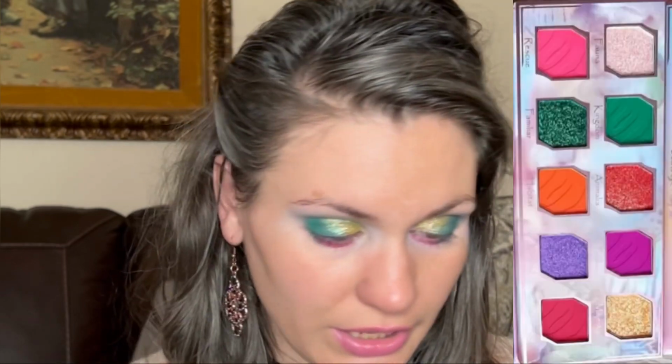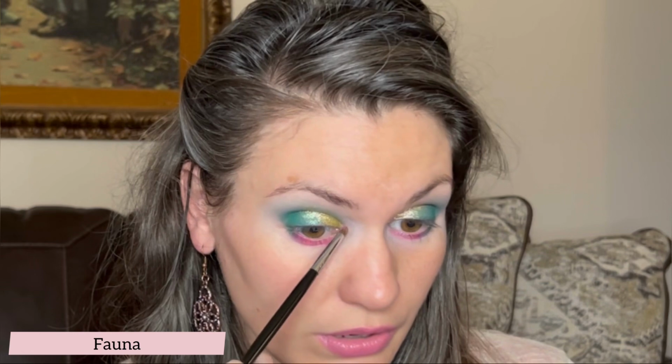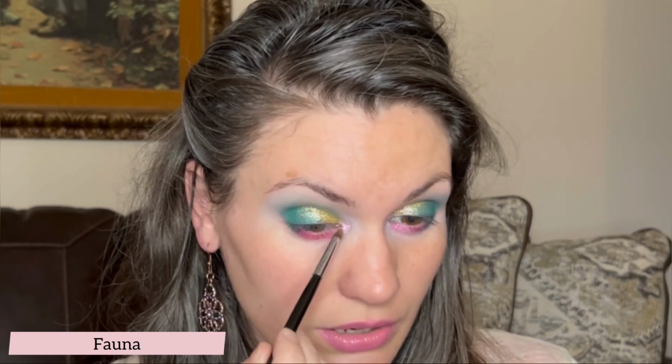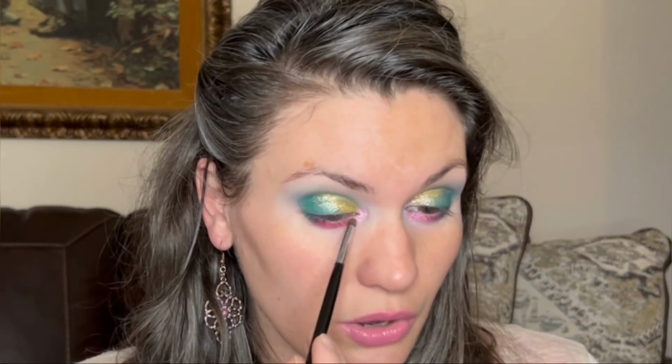Now I'll take the same brush and clean it off, and I'm grabbing the shade Fauna. Fauna is the multi-chrome in this palette. It's a pink, gold, dusty rose sort of color, and it's really pretty. I'm going to spray it on my brush, and I'll place this on my inner corner, and I'm also going to drag it at the inner part of the lower lash line and over onto the pink matte. Not all the way, just maybe a third of the way. This is a surprisingly fiery sort of color because it is mainly pink and gold, but when you put it on the lid, on the eye, depending on what you're pairing it with, it doesn't necessarily pull orange, but it has kind of a fiery glow.